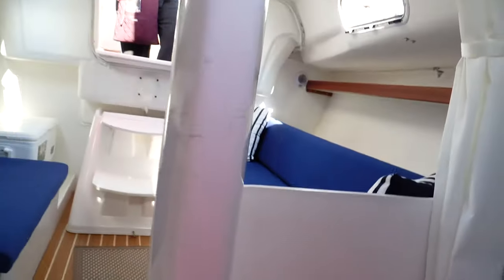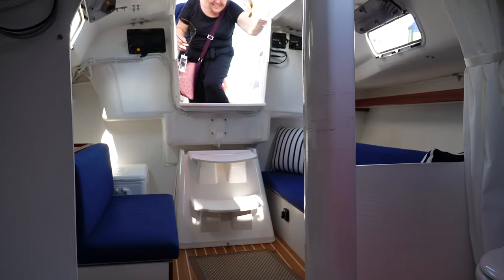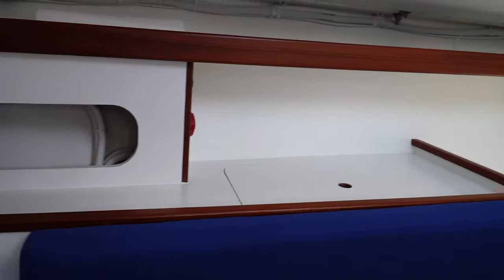Minus some of those more galley-kind essentials, but it had some room to add those things on the starboard side. Great little spot for a galley, except it doesn't have a galley. Doesn't have a little propane stove.